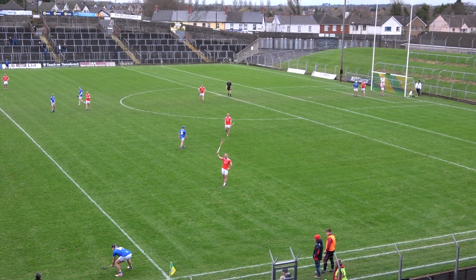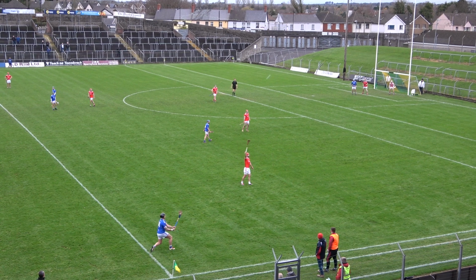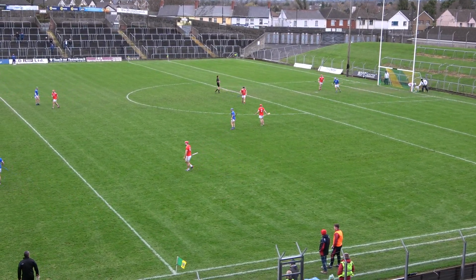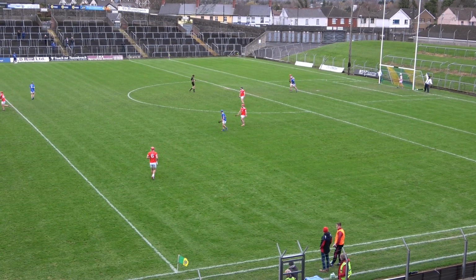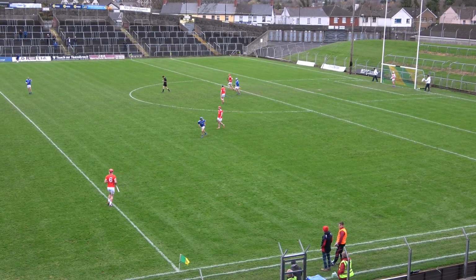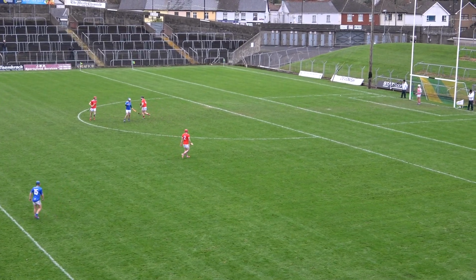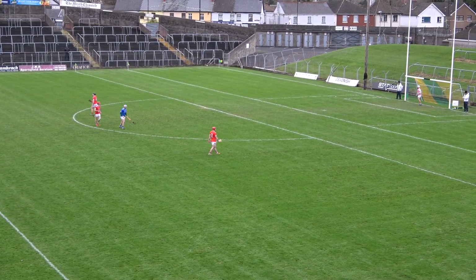29.5 minutes gone. It's 1-8 to 4 points. Dooley with all Tullamore scores. He puts it in, and that's another one. That's his 5th score. Tullamore's 5th. 1-8 to 5 points. So Trim with a 6-point lead as we approach the end of the first half. So the referee is going to blow the whistle to allow Charles to take the puck out.